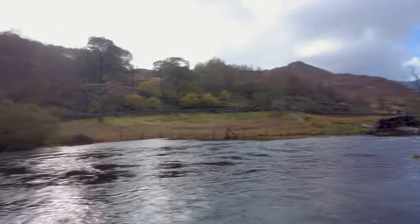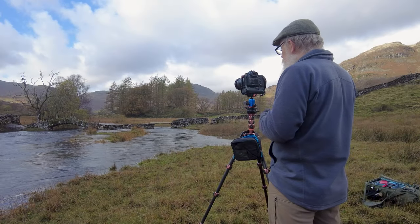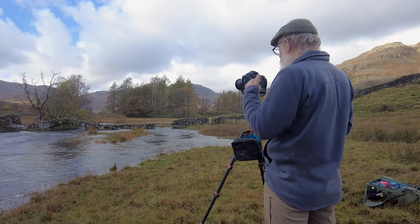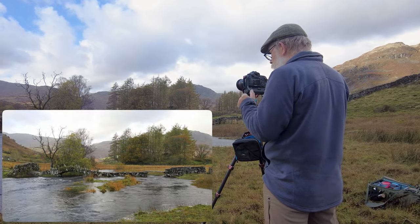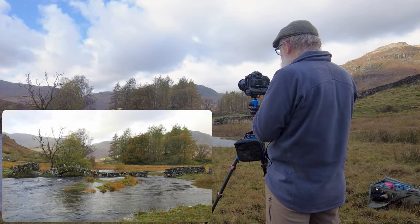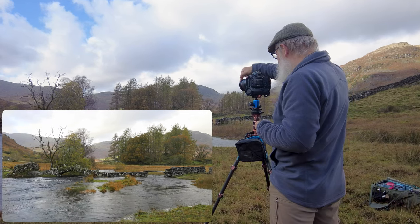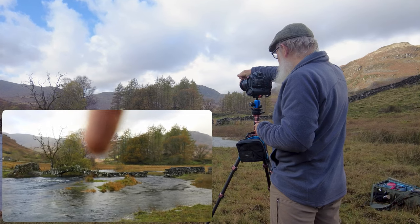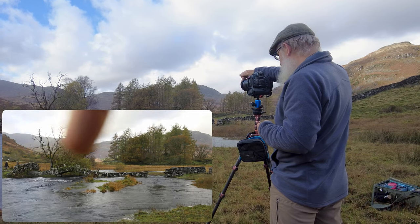Right, well, we've come up with our first composition, and what I was going to do was show you it by videoing through the stills camera as well. So if I bring that video up, you can see the scene there, and I am proposing doing it 16:9, which is the normal video format. So what you'll see there, we've got the humpback of the Slater Bridge there, and then we've got this sort of small copse behind there.